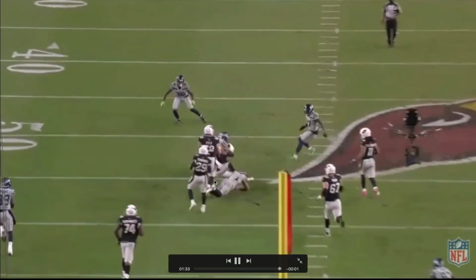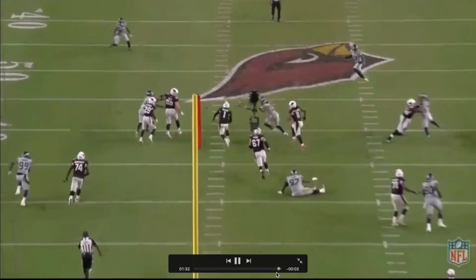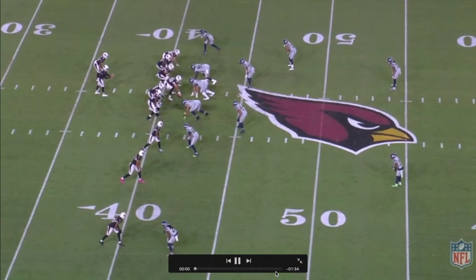And again, he doesn't get a clean grab on him, but still, the fact that Kyler's able, at what we think is 5'8", 5'9", to shed that dude and work upfield, and he's so fast, man. He just eats up yardage. It's really, really cool.